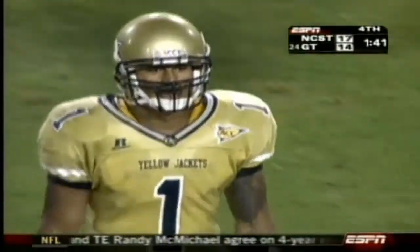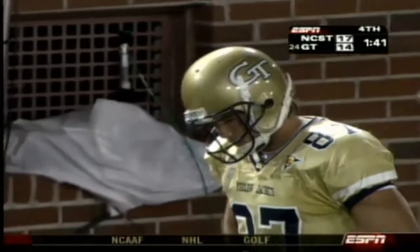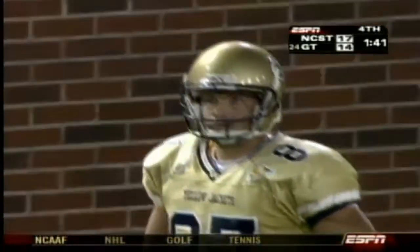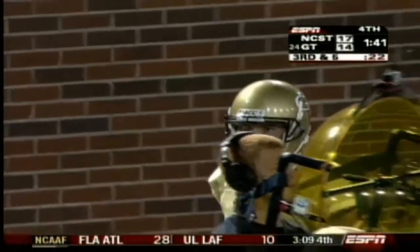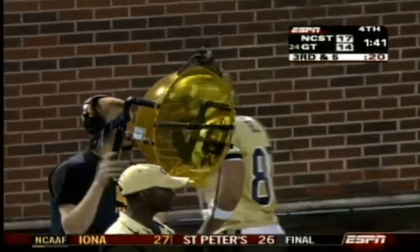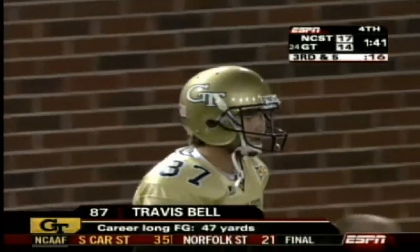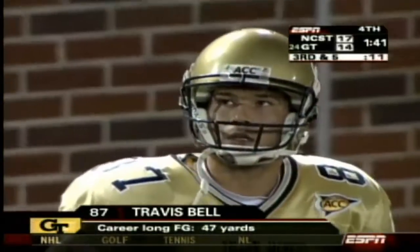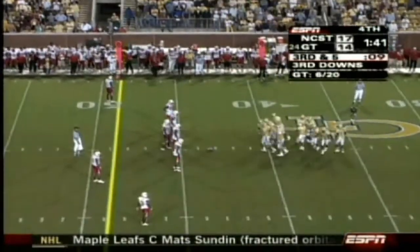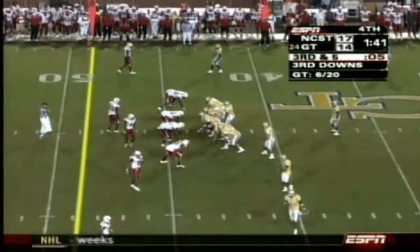If you're thinking about it, even though Bell has struggled tonight, where does Georgia Tech have to get to at least get in the range? As a sophomore, his career long is 47, so you've got to at least get to the 30 to have a chance for Bell to turn his night around after missing the two kicks earlier. He's never attempted a 50-yard field goal. But before he faces the pressure, the holder and snapper as well, the holder hasn't done a good job.